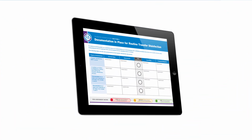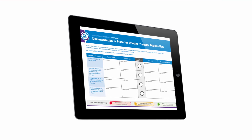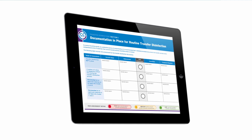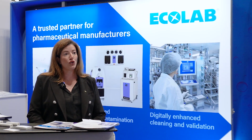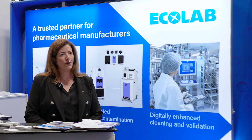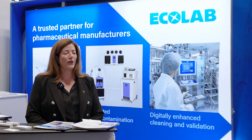And finally, we can support our partners in the creation of documentation, which we know can be one of the most labor-intensive parts of changing the process. So whether it's support for SOPs, whether it's getting on site and providing training, that's all part of the suite of services that Ecolab Life Science is excited to bring forward to our partners as they're considering changing their cleaning and disinfection program, whether large or small.